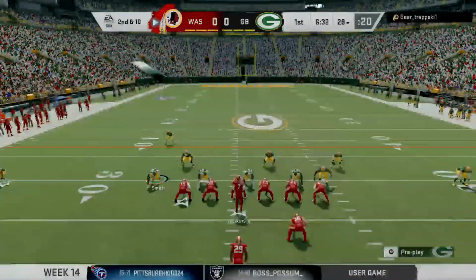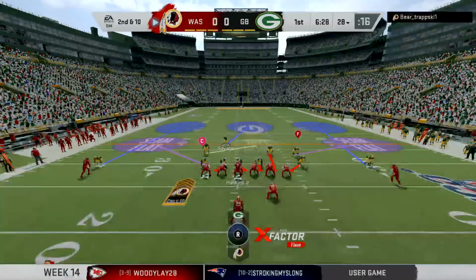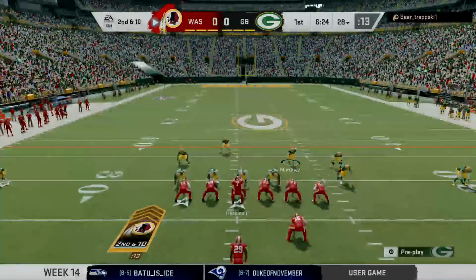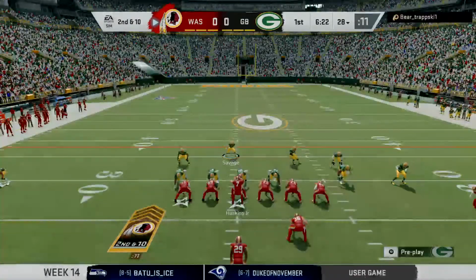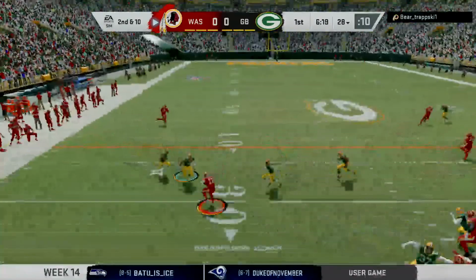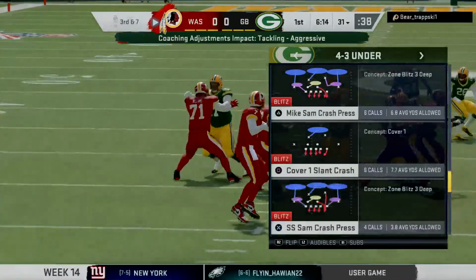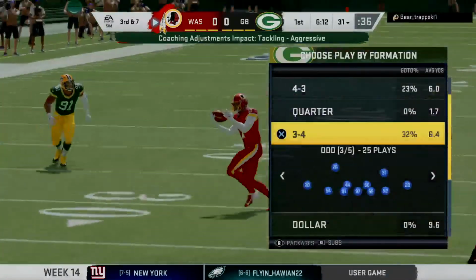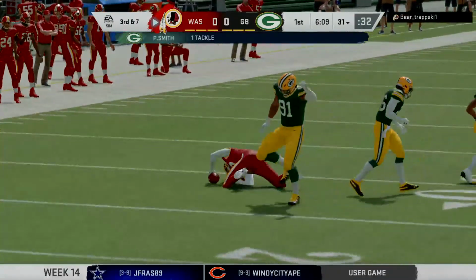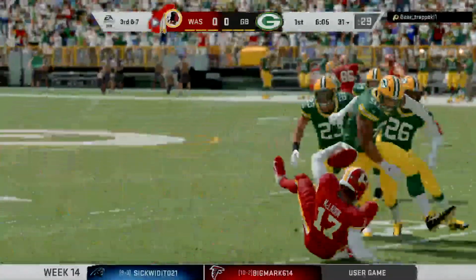So after the run for no gain, here's second and 10. On second down, here's Haskins. That's complete to his receiver, McLaurin, a pickup of about 3 yards as he's taken down at the 31. Only 3 yards on the catch. It's third down.